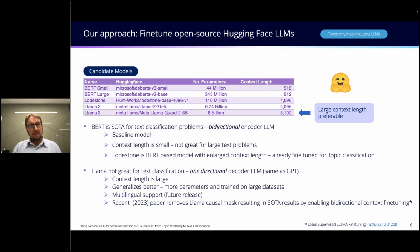We wanted to go with BERT because it's the state-of-the-art kind of model for text classification. It's a bidirectional encoder, which is very good for classification. So we use that as our baseline model, but the problem is that the context length is quite short for BERT, it's only 512, so you can't really represent an entire website in that. So we also looked at some models with larger context lengths as well as more parameters.